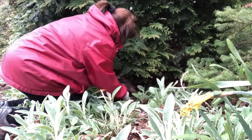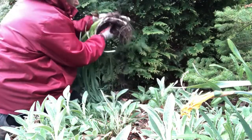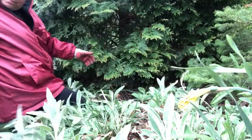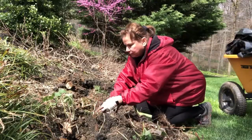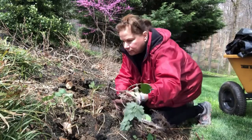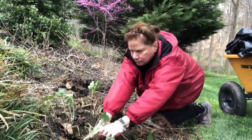And this certainly is great exercise. Yay, success! Okay, I have a nice new spot for these anemone plants. It's a nice, moist, sunny spot, slightly sloped. I think they will do well here.